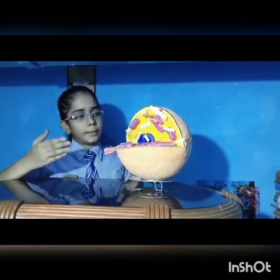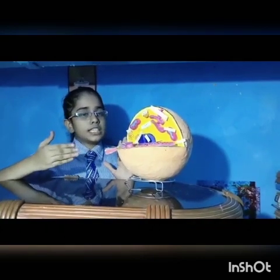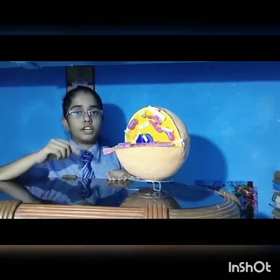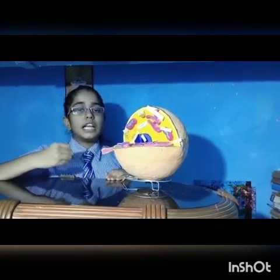As we can see, there are many parts in the animal cell. We will start from the nucleus. Nucleus is called the information center of the cell, and it is surrounded by the nuclear membrane. It is also called the brain of the cell because it holds the information needed to conduct most of the cell function.